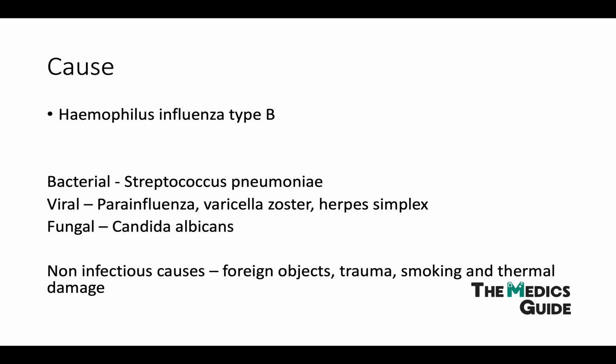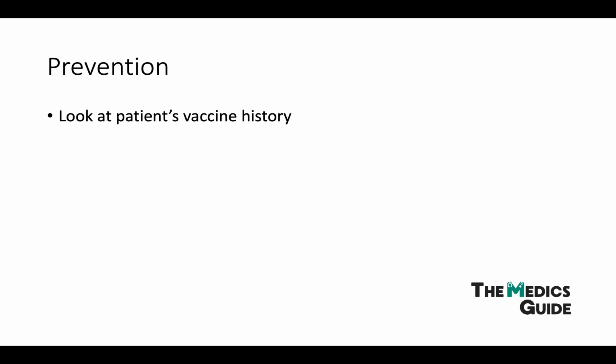There are some non-infectious causes as well, things like foreign objects, trauma, smoking, and thermal damage, things such as very high temperatures. Now, it's really important that when we see these patients, we ask about their vaccination history, and that's because Haemophilus influenzae is vaccinated against.